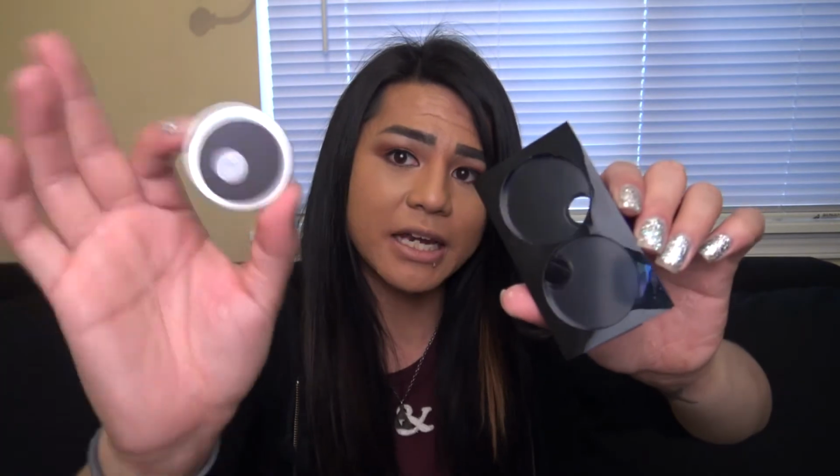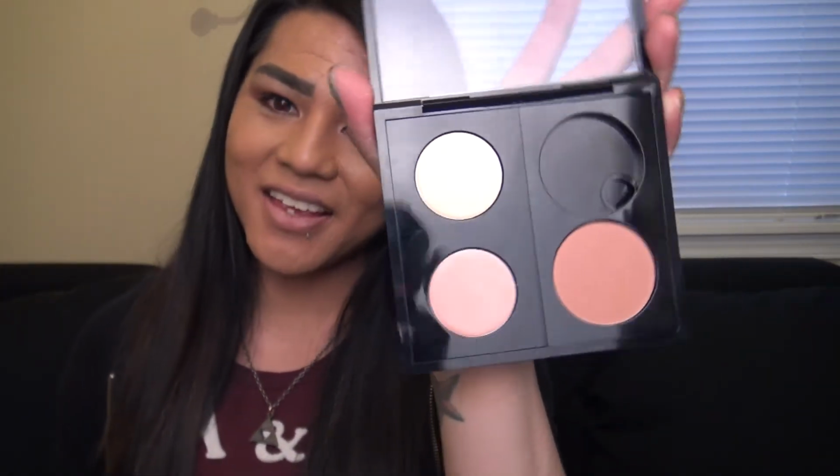And we're gonna stick this in here. Also, I don't know if I showed it, but on the back of each of these pans, there's actually a little magnet, and that's actually what keeps them inside the palette. So it feels a little awkward to have an empty space here, but this is what it looks like. So let's get to some swatching, shall we?